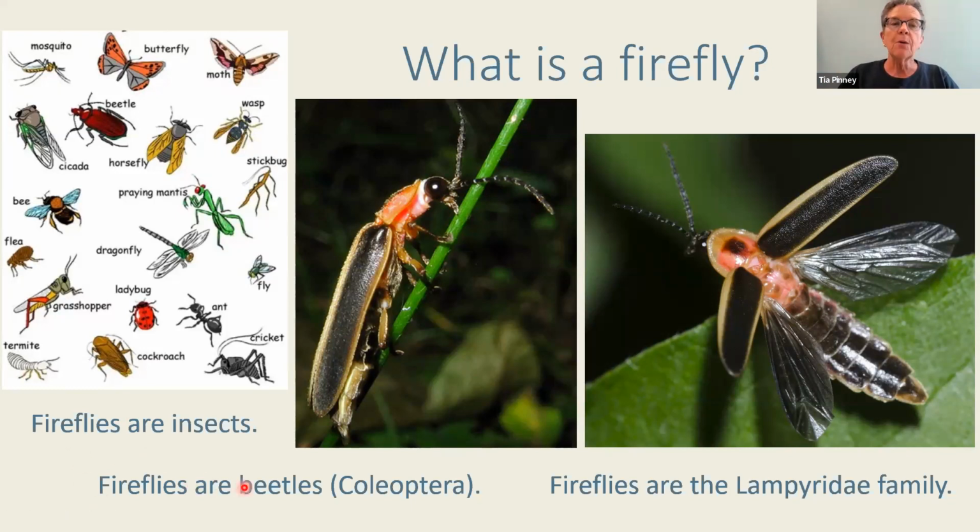So they are insects. Now, within that group of insects, they are beetles. They belong to the order of beetles, Coleoptera. And you can tell that they are beetles because of this. This is one pair of wings. This opened, you can see it closed here. They're called elytra, the two halves.